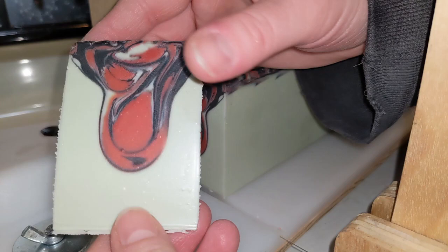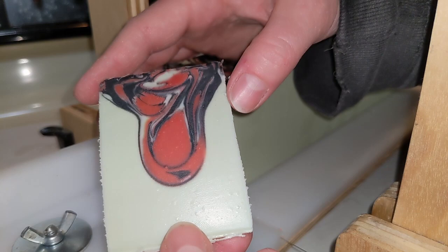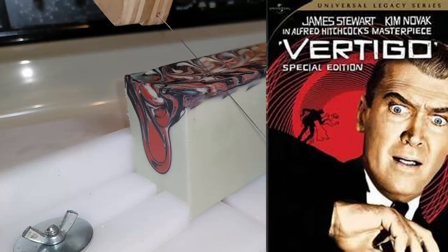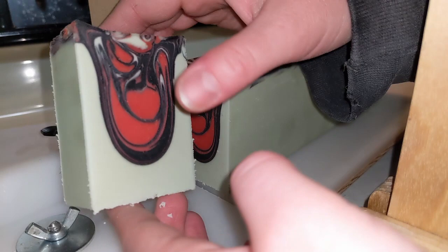Whoa, that is nothing like I was expecting. Not really sure what I was expecting, but it's cool looking. I don't know how much it makes you think of the state of Virginia. Wow, this looks more like the cover of a Hitchcock film or something.